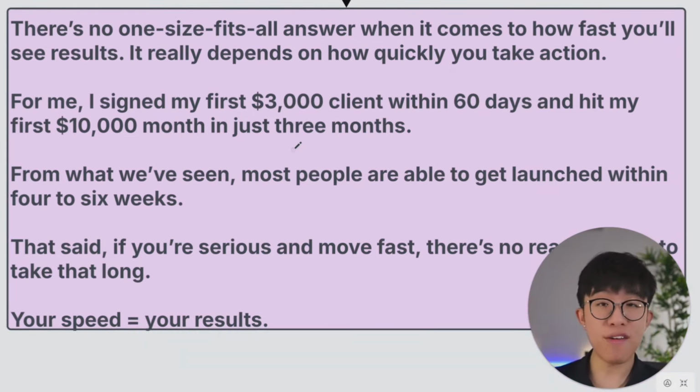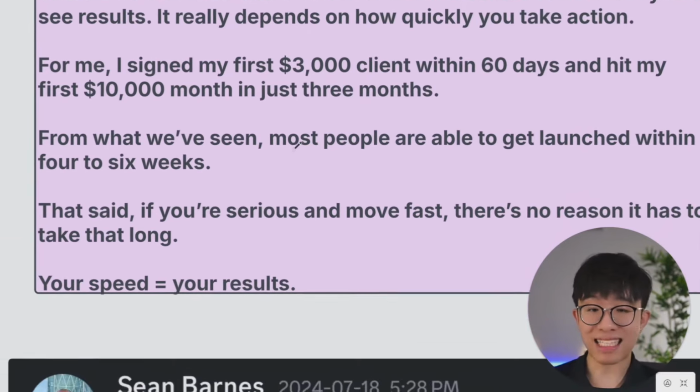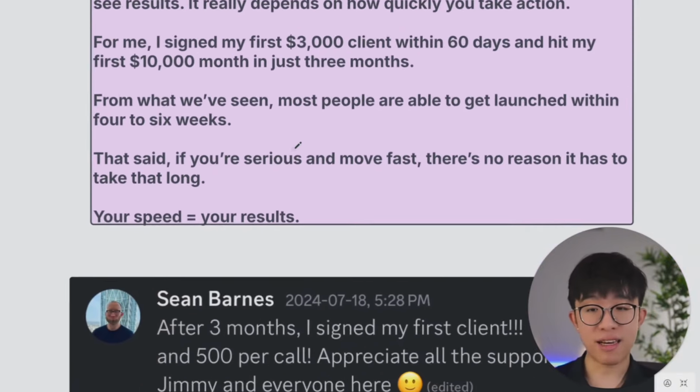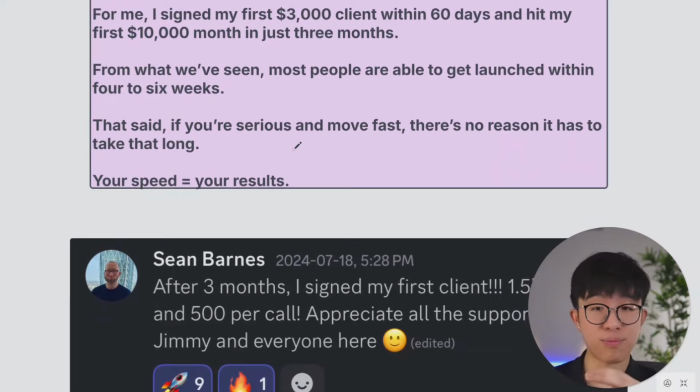But from what we've seen personally, most of our partners are able to get this launched within the very first 4 to 6 weeks. And that said, if you're serious and you move fast, there's absolutely no reason why it has to take you that long, because your speed equals the results.